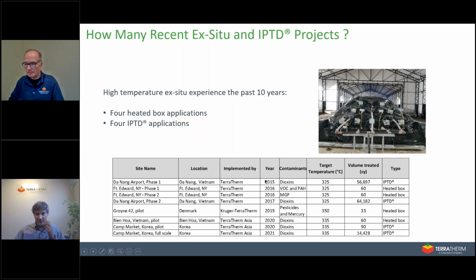If you look at this list down here, the smallest we have done is roughly a 30 cubic yard heated box application. That was a project in Denmark, treating mercury and pesticides. The biggest one we have done is an IPTD application for dioxins in Vietnam, Da Nang Airport, back in 2017. So they come in all different kinds of sizes.